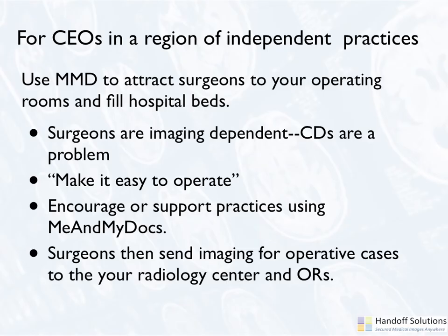Finally, for those CEOs or hospital administrators who practice in a region where you have independent practices that admit to your hospital, MeAndMyDocs software can be used to attract surgeons and other specialists to your operating rooms and fill hospital beds. How? Surgical practices are very imaging dependent, and as a surgeon, I can assure you that CD-ROMs are a huge problem.